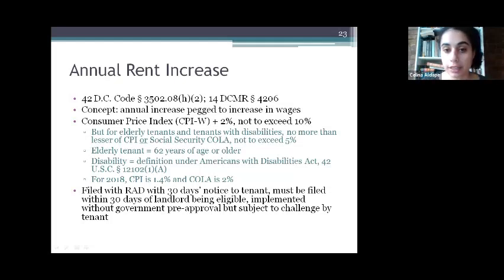So in 2020, because the CPIW was lower, if you have a tenant who has registered as elderly or disabled, then the landlord is only going to be able to increase the rent in their unit by 1%.